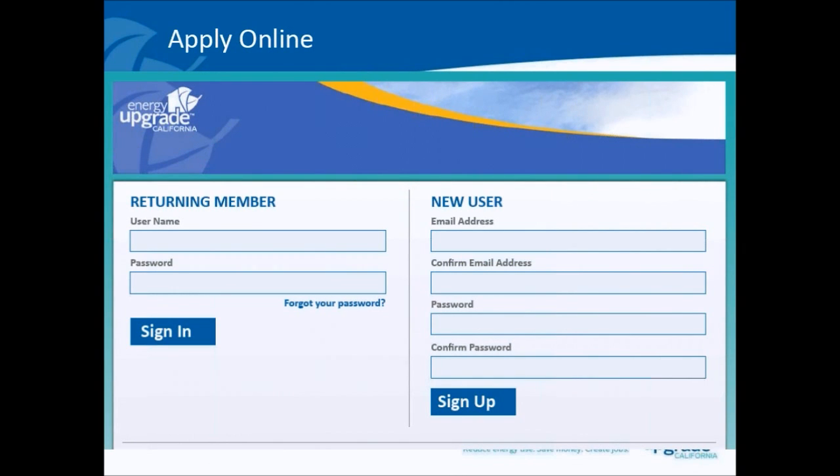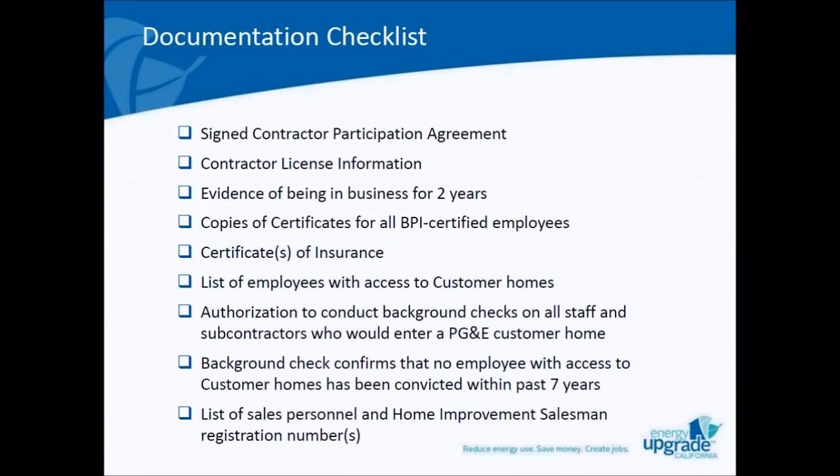This is a screenshot of the enrollment login. If you're a new user, you'd fill out your email address, confirm it, and then submit a password to sign up. If you're a returning member, you can log in using the login off to the left. New contractors can start their application and save it, and then return at a later time to submit their documentation.